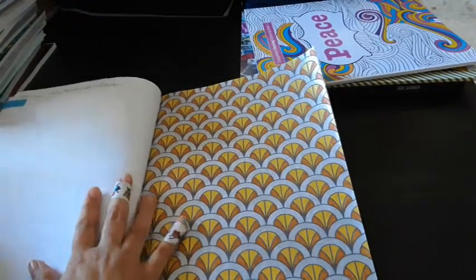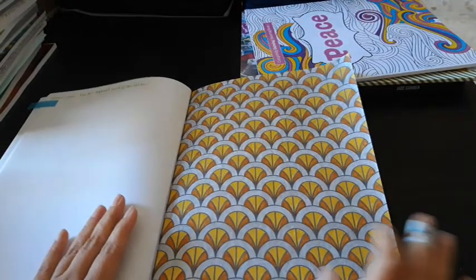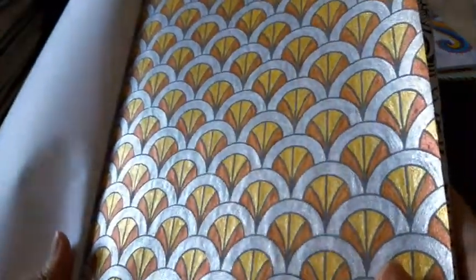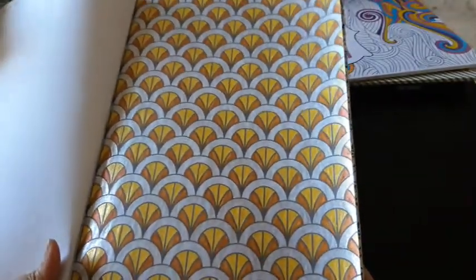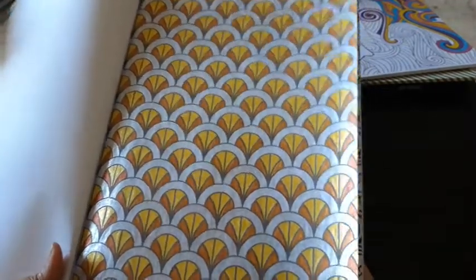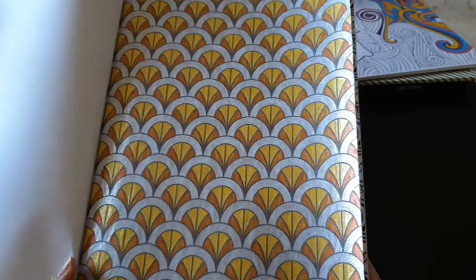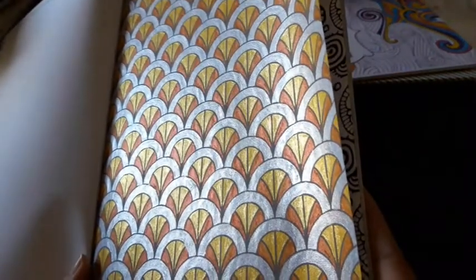This one I did on the 18th of December, and I did this only in metallic colors, silver, gold and copper. A friend of mine suggested black and gold combination, and I was like, that's a very nice combination, but I could not imagine a page only with black and gold. So I just added a tinge of copper and silver to it just to round it off. But it's looking quite nice. I liked the idea.